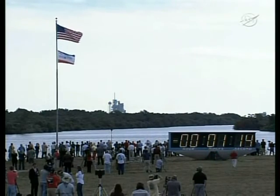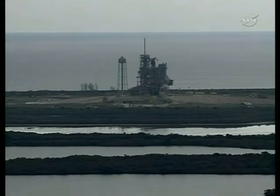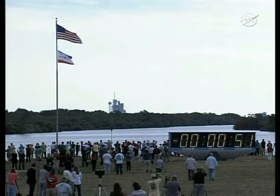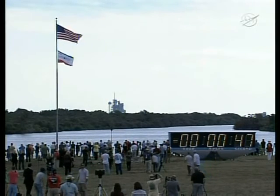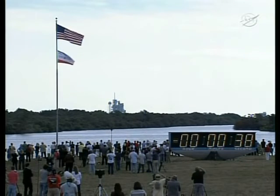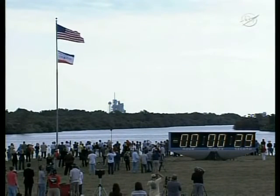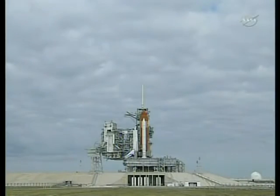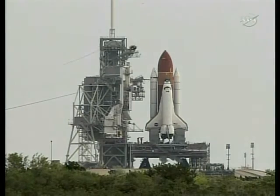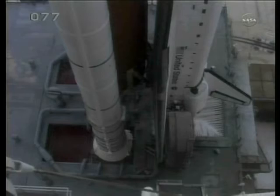The sound suppression water system. Closing the liquid oxygen and liquid hydrogen fill and drain valves. Standing by for the handoff to Endeavour's onboard computers. T-minus 31 seconds and the handoff has occurred. 25. 20. Firing chain is armed. Sound suppression water system is armed. Go for main engine start.